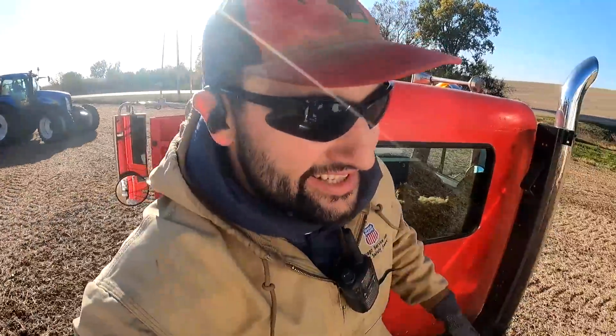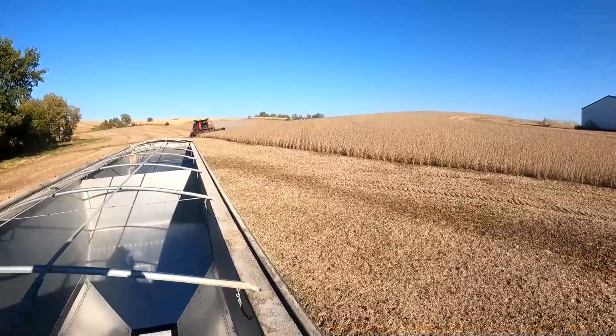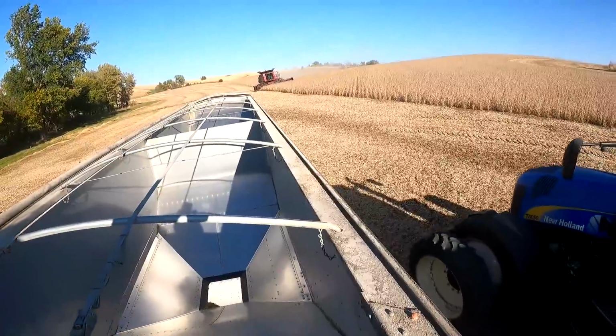Harvest 2022. It's here. So Pat's running the 7088 and the 1020 or 2020, something like that. 3020, I don't even know. 30-foot grain auger.